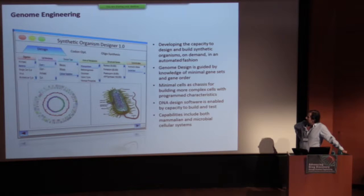Most of our genome design is guided by knowledge of minimal gene sets and gene orders. So we have a vast database of organisms that we've sequenced, and we also tap into public databases. We develop minimal cells as chassis for building more complex cells with programmed characteristics. So Craig has talked a lot about his attempt to create or synthesize the minimal genome, which is basically the core set of genes that are responsible for the replication of life.